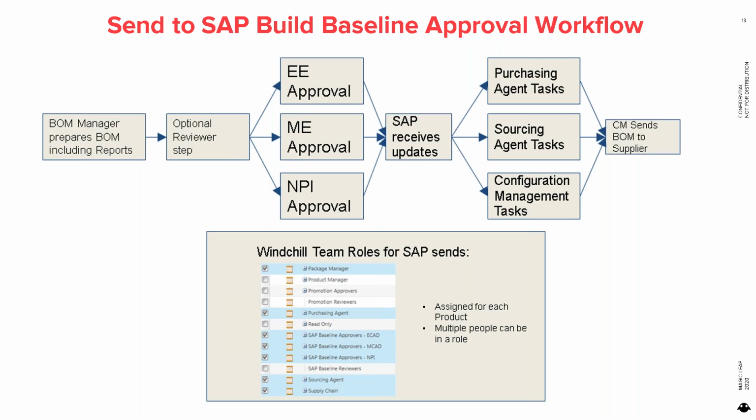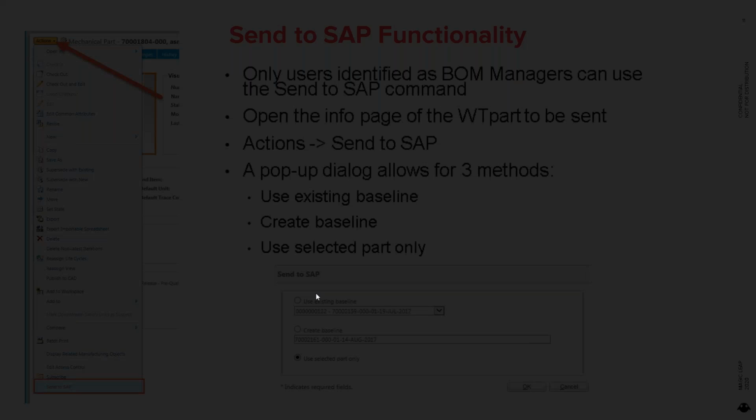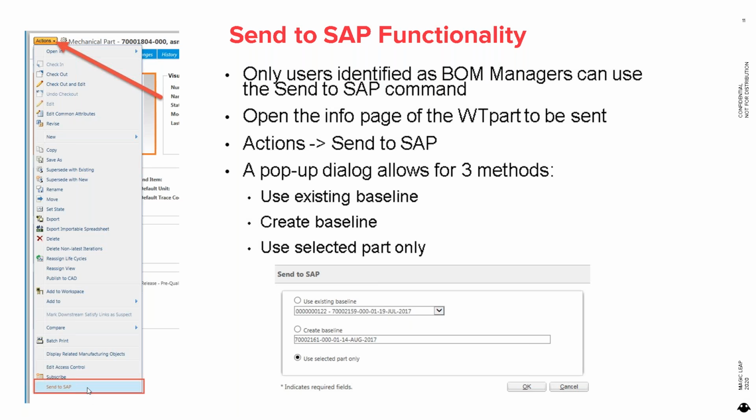As a matter of fact, the action I showed you here, go back here. This action here can only be seen by the BOM manager. So built into the customization is a list of users that I can grant by group called send to BOM or send to SAP. I can add that is controlled by that group. So whoever I add to that group can see that action. A standard user cannot.